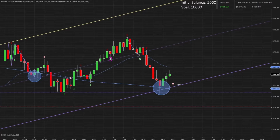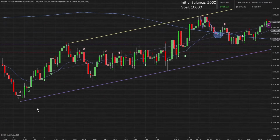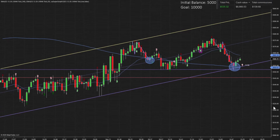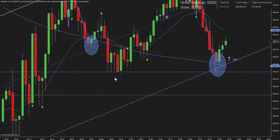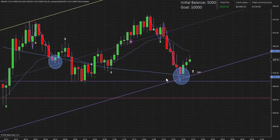We have a B, C pattern hitting a key entry point, which was created by this pivot and this trend line here. When we approached it, we also hit a double bottom, also the 240 SMA, with the bar closing above the 240 SMA. And so here is another two-legged pullback, the second two-legged pullback I took to make $500 today.